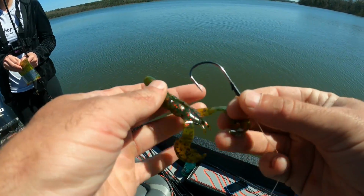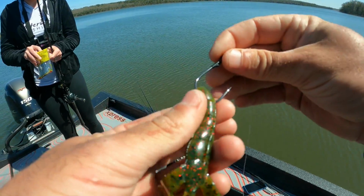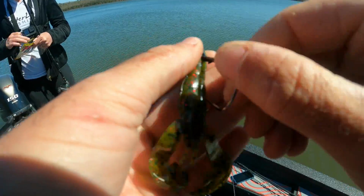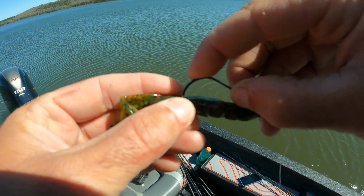Okay, I'm rigging up a Rage Craw. I've decided to use the watermelon red. Jay has opted to use the black and blue. Just rigging it up on a little flipping hook. This is a 6/0 hook, a little 4-rod action. And I'm running this on 20-pound fluorocarbon because we're fishing some pretty heavy bushes. We'll just slide that hook down in that crevice.